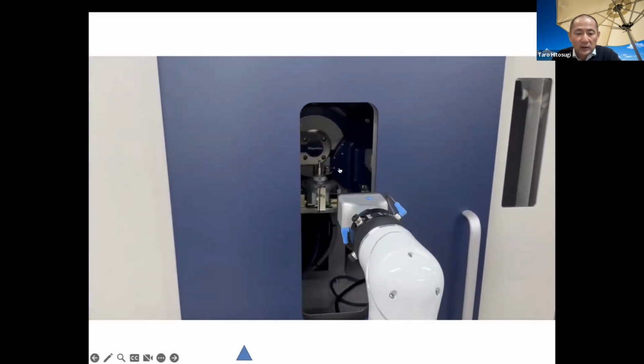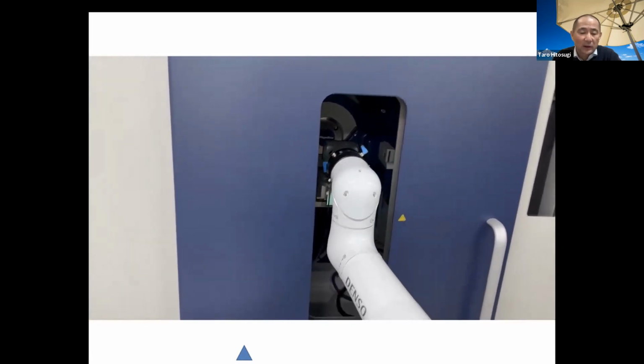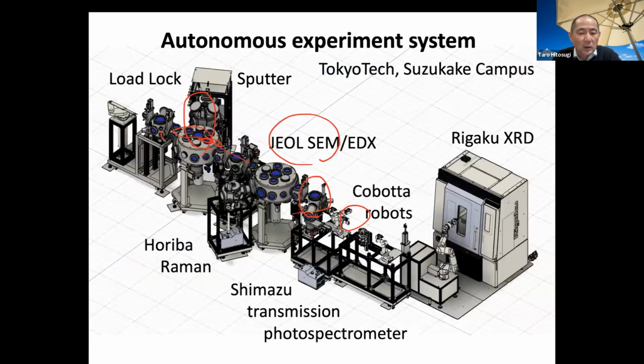After transferring this sample, the X-ray measurement is done automatically. So this is how we combine all the measurement systems. We directly connect the sample transfer to the system, or we take it out to air and then transfer it, one centimeter by one centimeter, to many other equipment like this X-ray diffractometer or this transmission photospectrometer.